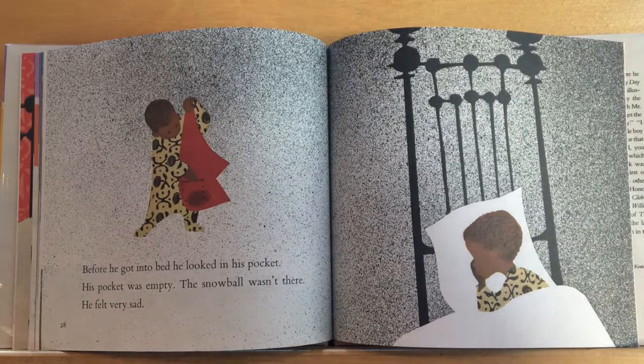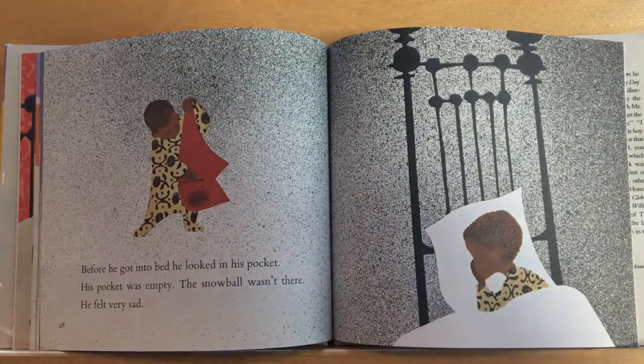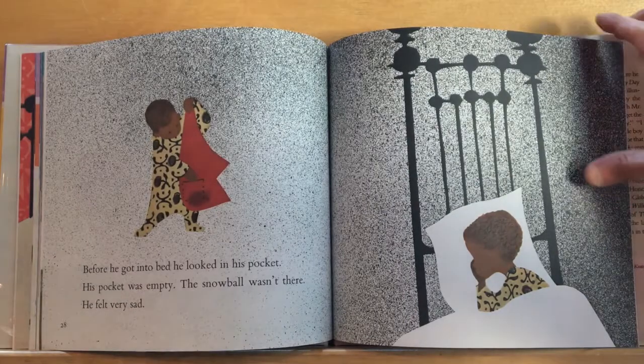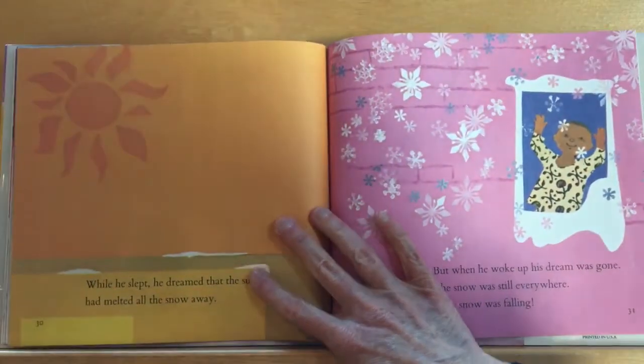It was snow when he put it in there, but now look, there's just a little wet mark on his pocket. Do you think maybe it melted? Peter doesn't know where his snowball went.